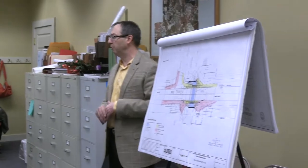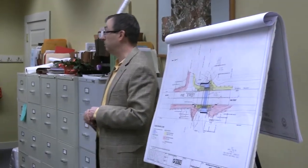How long is this project gonna take, the redirection of flow? I'm guessing it'd probably be in place for 3 or 4 months. Okay. When's the project gonna start? The town, I believe, wants to advertise the project this winter and begin construction in the spring. Right when it rains. Yes, right when it rains, yes. In the melting.